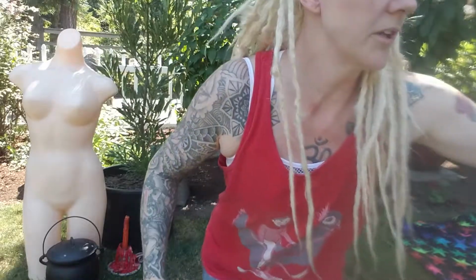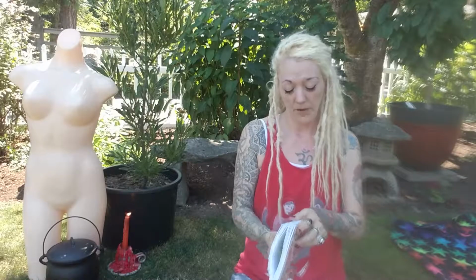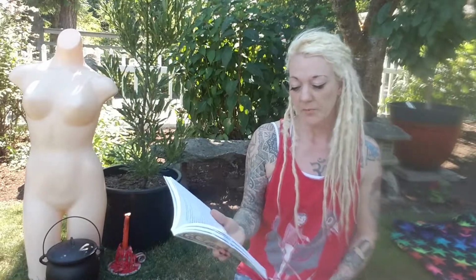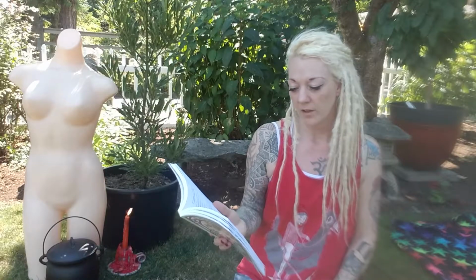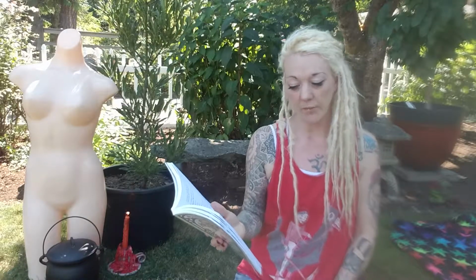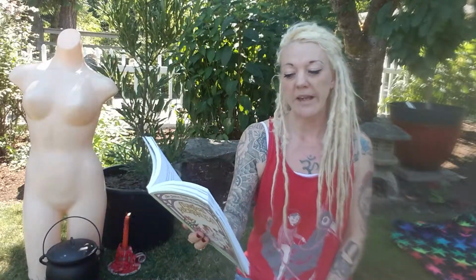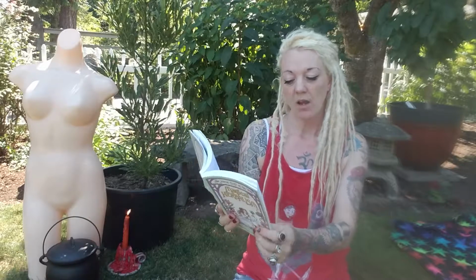So first, we're going to read from my new book that came in the mail yesterday, Magical Herbalism by Scott Cunningham, and we're going to talk about bay laurel. So folk names: bay, bay tree, Grecian laurel, Indian bay, Roman laurel, sweet bay, or B-A-I-E, bi? I don't know how that'd be pronounced.